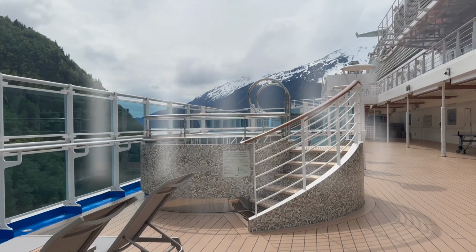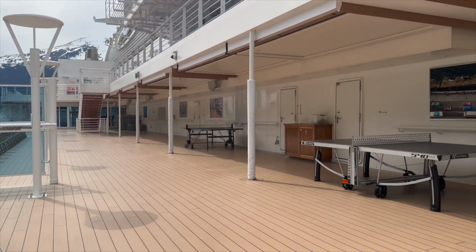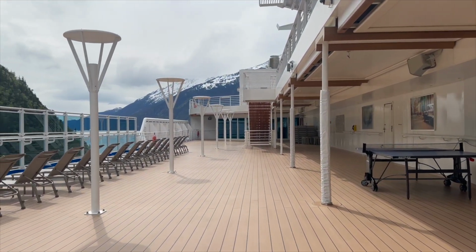This is deck 17, the sun deck. Here you will find the ping pong area, 4 hot tubs, the fitness center, Camp Discovery, the Platinum Studio, and the retreat pool and bar.